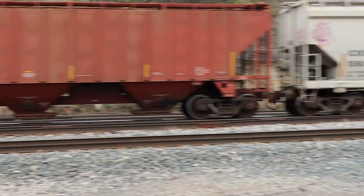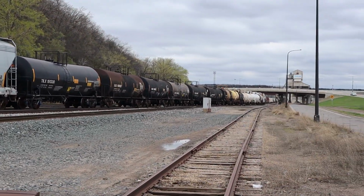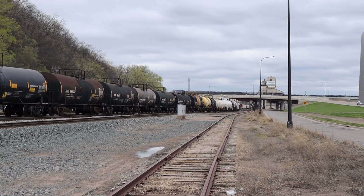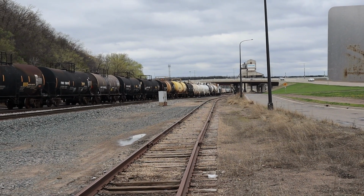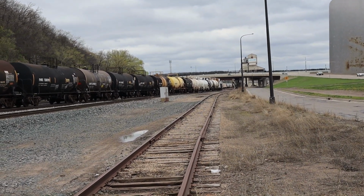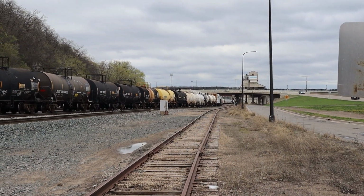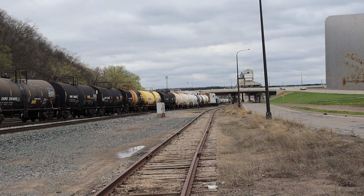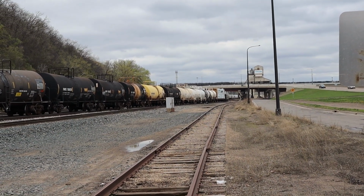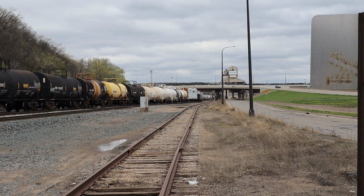Turn around this way. See if we can see the end here. Oh, we can't. Some more tank cars, some chemical cars. Looks like sulfur. Some sulfur cars coming. Let's see. The railfan dog way down there taking a walk.